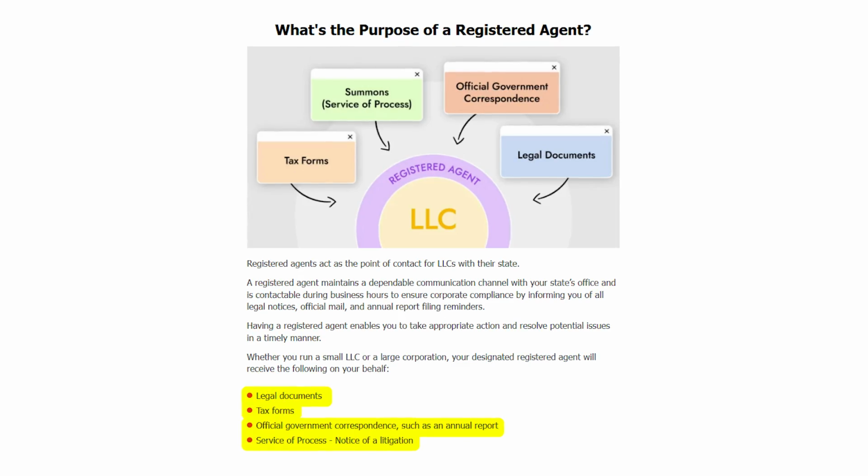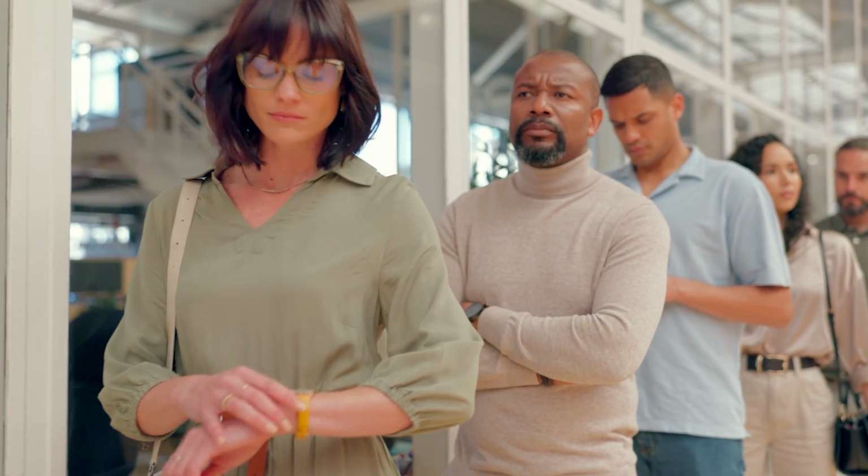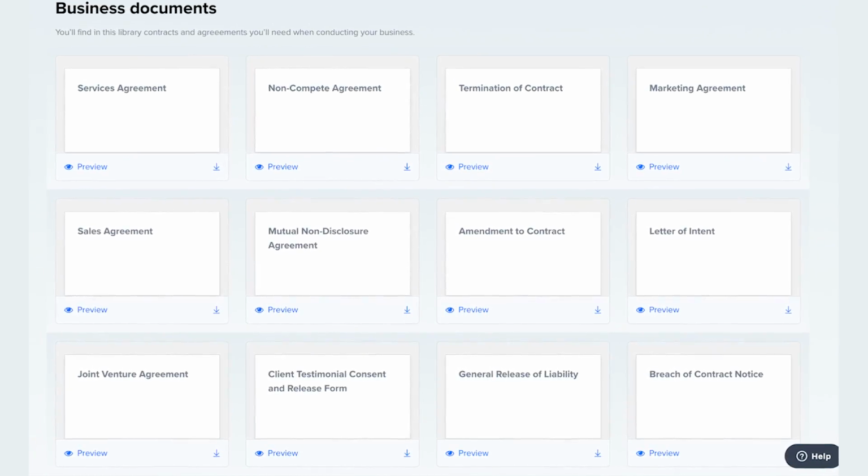Now, finding the necessary paperwork and forms to establish an LLC can be quite confusing and time-consuming, and as a business owner myself, I can confidently say that my time is so much more valuable than dealing with this, which is why I chose Tailor Brands so they can do this for me.